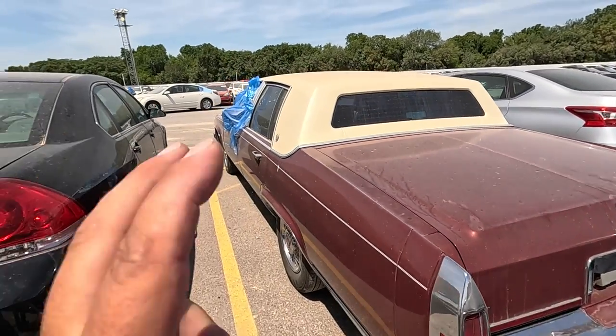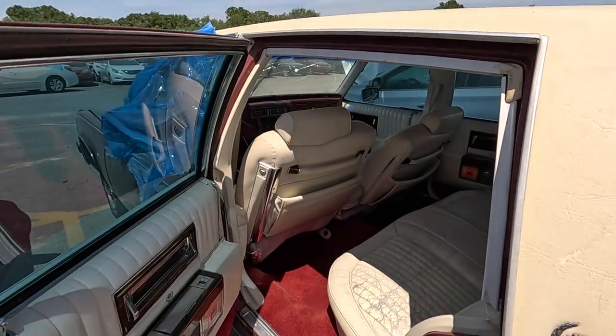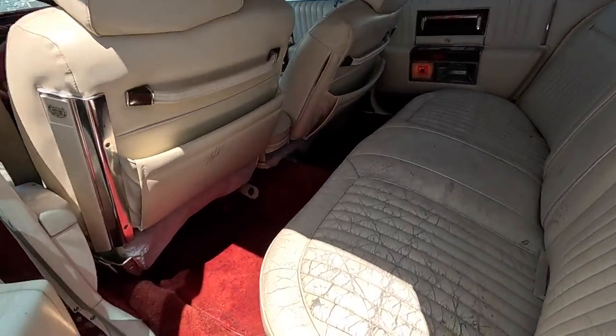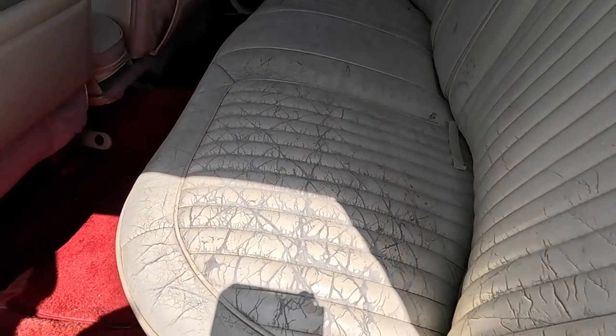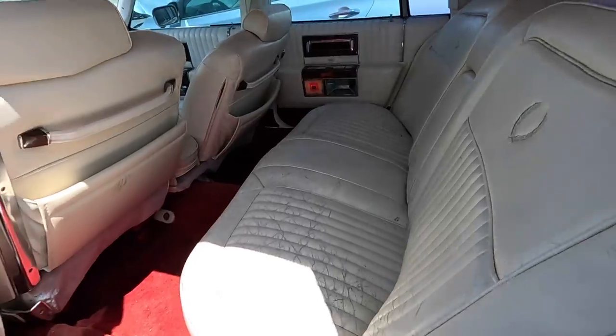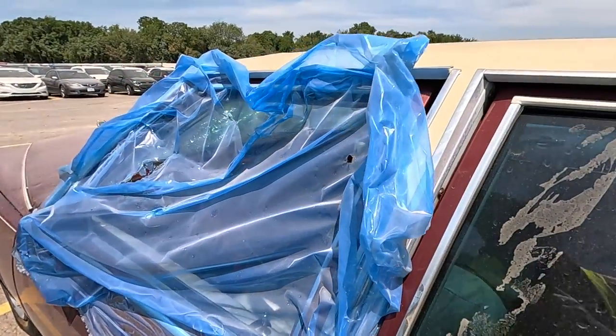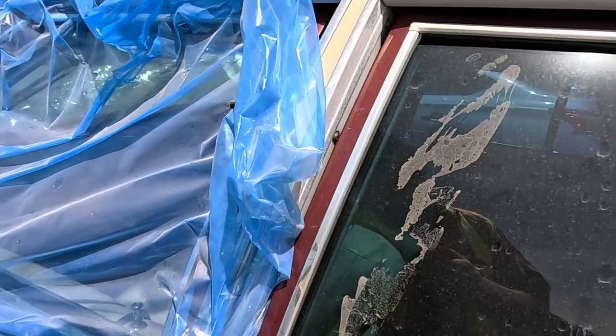It is a little rough, but it's not that bad, at least not on the outside. Oh, man. Well, the leather's cracked pretty badly. But what do you expect for something from 1987? Tell me we can get in this door. It looks like somebody's already been in here.